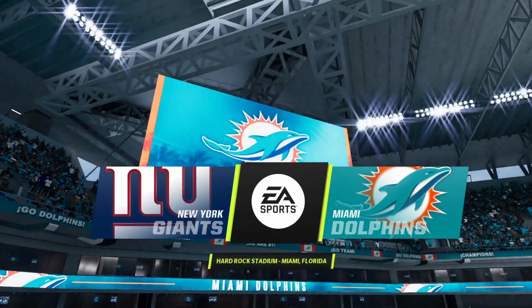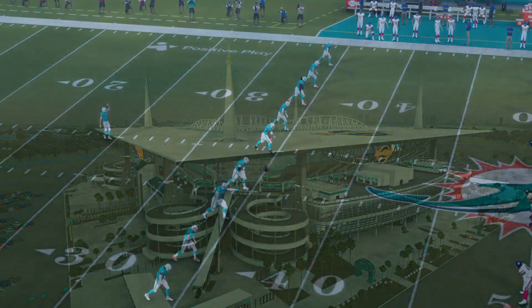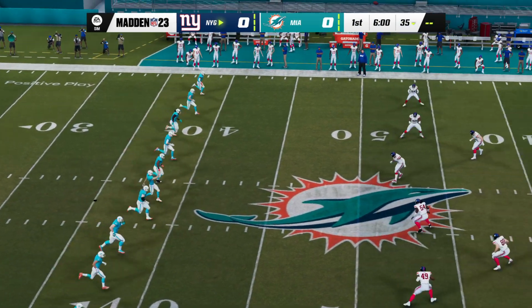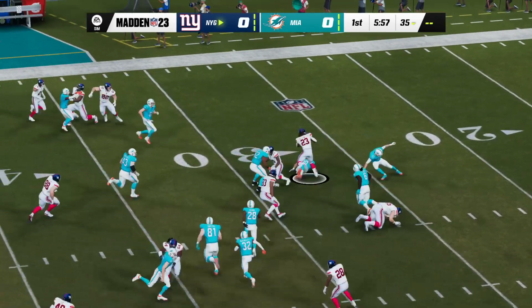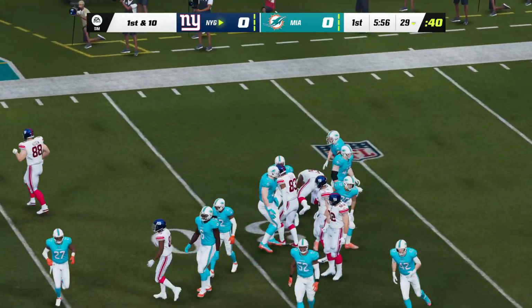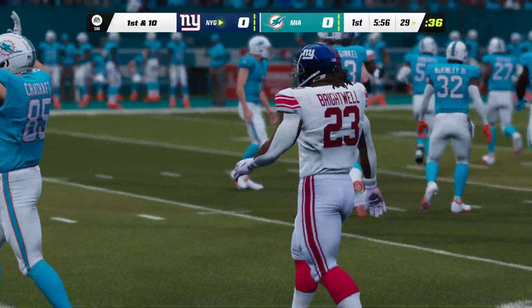Struggling under cold temps and some of that white stuff. No such troubles here at Hard Rock Stadium in Miami. Coming up, we've got what should prove to be a good one between the New York Giants and the Miami Dolphins. This will be fielded inside the 5. And it's a pretty good return here as he'll get this up to the 29. And New York set to take the field.